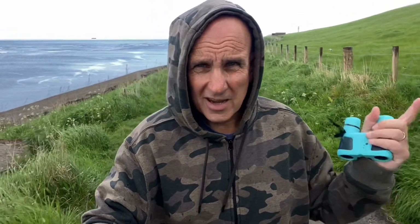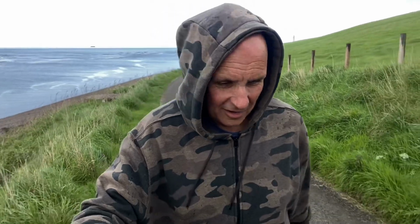So no luck with the dolphins through the binoculars, folks. I think they've gone round the bay, back down to Bordon or to Lunan Bay, or even up as far as Comrie, you never know. So I'm going to head back to the car now. The rain's come back on, and might head up to Bordon maybe. But just never know. We can go dolphin hunting.